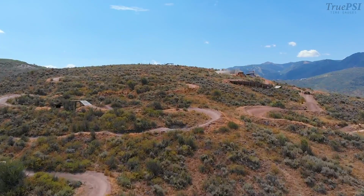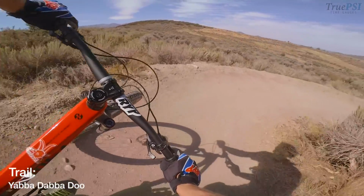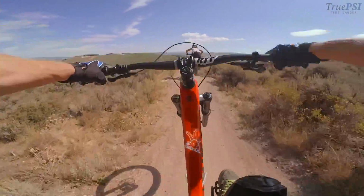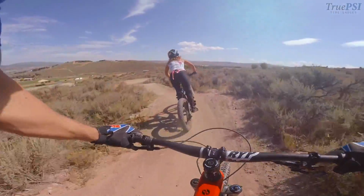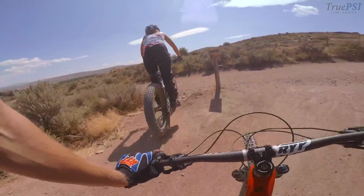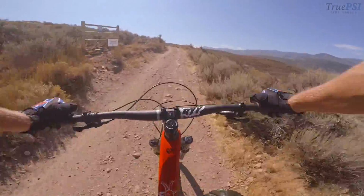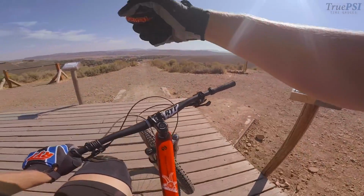A little further down the road, we arrived at Trailside Bike Park in Park City, Utah. We kicked things off with the easiest trail full of rollers, tabletops, and small berms. That was awesome. Just manual jump to tabletops. A nice mellow climb takes you to the top of the hill. There are 4 trails to choose from going down, ranging in difficulty from green to black.